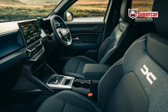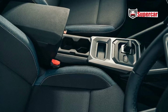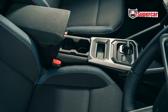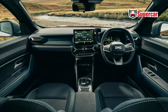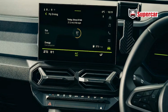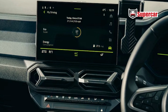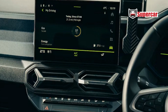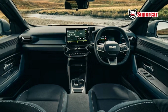Alright, let's step inside the Dacia Duster 2025 and see what we're working with. The first thing you'll notice is the overall layout, which is quite practical and user-friendly. Now I've got to hand it to Dacia, they've done a decent job of making the interior feel more upscale than its price tag might suggest. The materials are surprisingly nice with soft-touch surfaces in all the right places. You can tell they've put thought into the tactile experience, but then you start looking a little closer and that's where things get a bit interesting.